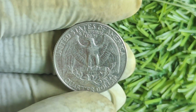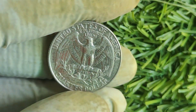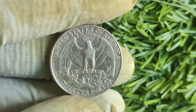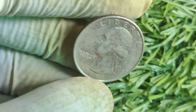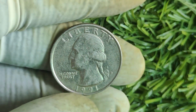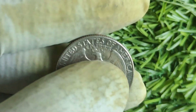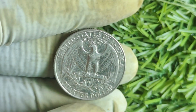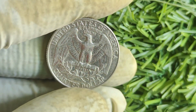The extraordinary value of this quarter isn't about its age. It's about its rarity and condition. In the world of coin collecting, rarity can stem from errors during the minting process, low production numbers, or unique features. For the 1991 P quarter, the key lies in an incredibly rare mint error that only a few coins carry. These errors might include double strikes, off-center designs, or other imperfections that occurred during the minting process.